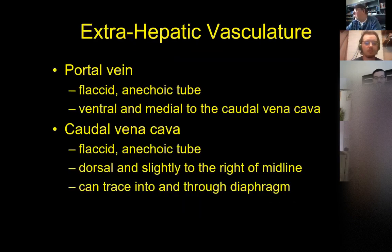Then we have vessels that live outside the liver in the porta hepatis region. And again, we have the main portal vein coming into the liver, draining all this nutrient-rich blood, taking it inside the liver. It's a flaccid tube. You're going to follow it cranially into the liver. And once it gets into the liver, what's it going to do? It's going to branch in different branches all inside the liver. And those branches of the portal veins inside the liver have white walls.